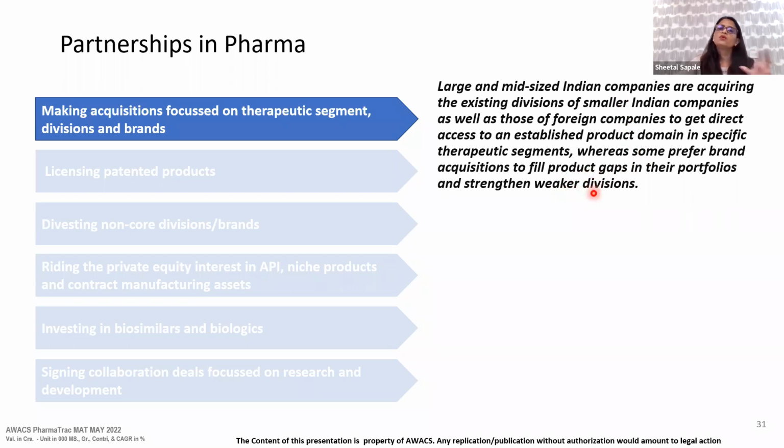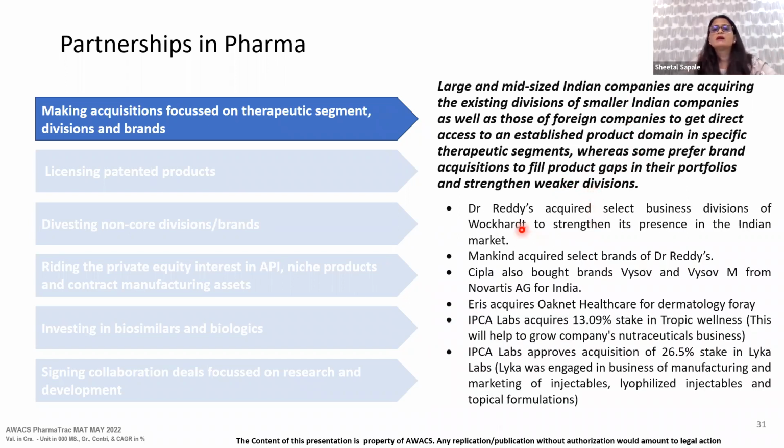So Indian companies have already identified that these are their weak areas, this is where they need to fill, and they identify the companies or the divisions or the brands which help them to fill up that lacuna. Certain examples are DRL's acquisition of Wockhardt's brands business divisions, Mankind's acquisition of selected brands of DRL, Cipla's acquisition of Vysov M from Novartis, Eris's acquisition of Oaknet, IPCA having stakes in Tropic Wellness as well as Leica Labs to strengthen the nutraceuticals business or the injectables business.